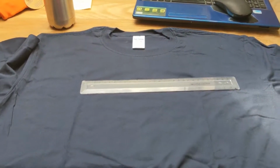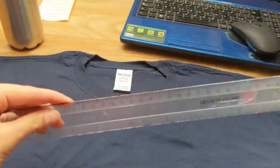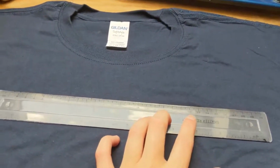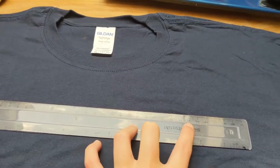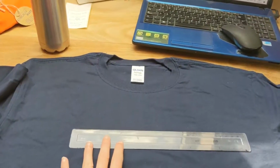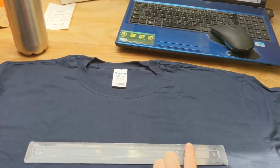Okay, I've got the t-shirt out and I just got my standard ruler. So the print at the moment I think is like what, 24.3, so 24. So all I do is step back, have a look, and I reckon we can go.